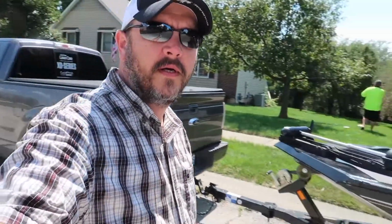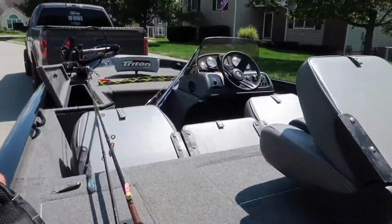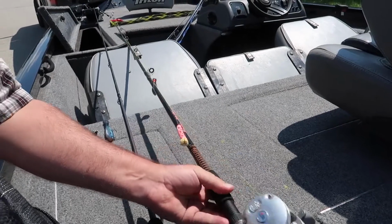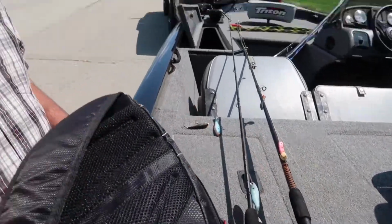All right, so Andy just showed up with his Triton 16. I'm gonna go with my Garcia 6500 C3 and my new Black Max. He's actually out here teaching me how to use it and what some of these brakes on here that I've never had to use before are. Yeah, let's go.